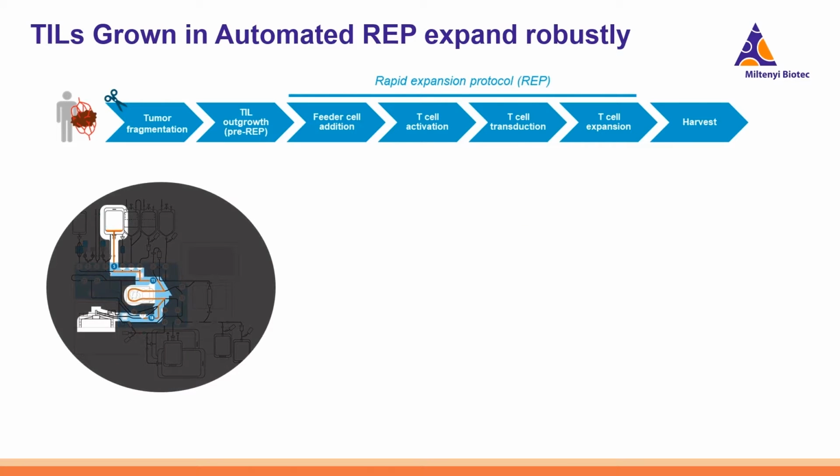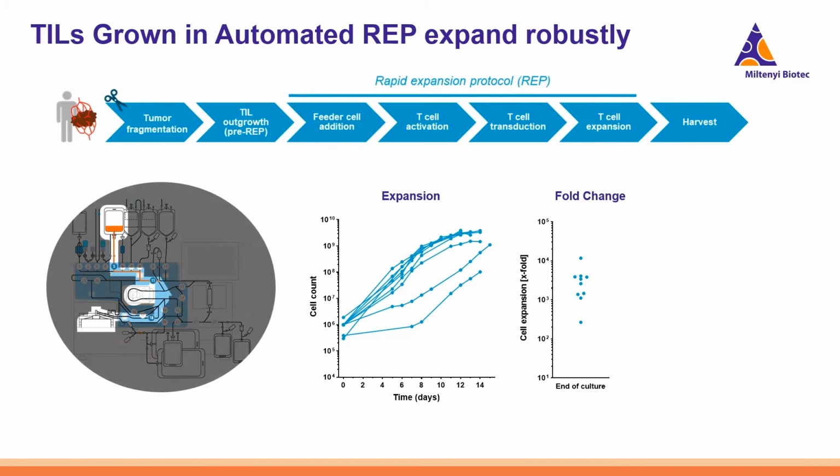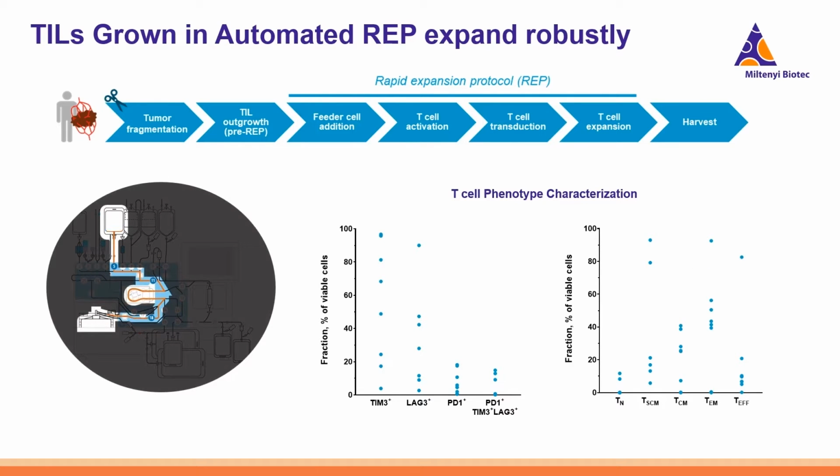The cartoon on the left shows automated feeding of the cells, but what I actually want to show you is our expansion performance. So here you can see that we were able to expand young TIL from melanoma patients from around 1 million or even less to several billions, and there was a high fold change in our final products, and they had very good viability. We also compared our automated expansion to manual culture and have observed significantly higher expansion rates and comparable viability of the TIL. Finally, we were interested in characterizing the products. Obviously, working with the TIL, one would always have the donor-to-donor variability, but we were quite pleased to see only a small fraction of our cells to be positive for multiple exhaustion markers, such as PD-1, TIM3, and LAG3, and the majority of the expanded TIL had central or effector memory phenotype.